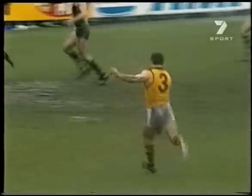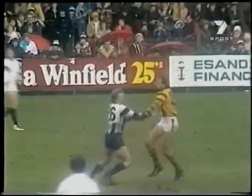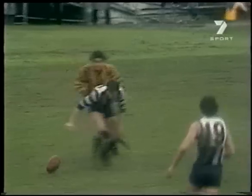A chance of a goal coming up as Matthews steadies, puts it right through the middle, brings up his wide, looking for Robertson. Robertson and Henderson. Tuck taps the ball wide. Wonderful football. It comes to Ablett. Ablett kicks the ball off the ground towards centre half forward. Missed the first time by Tanner, but he taps the ball wide.